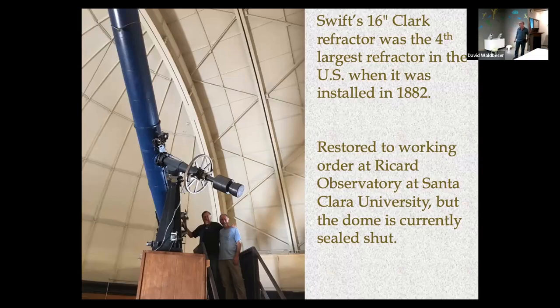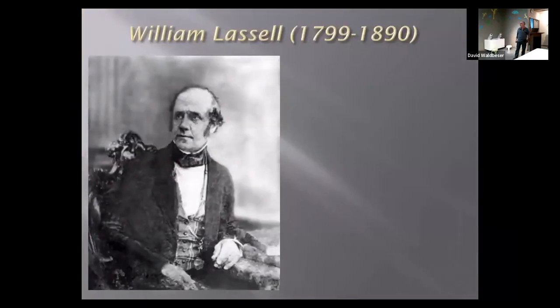And right now there's no nighttime observing, unlike in some places, some of the old classical telescopes, of course, like the Lick 36-inch, which is still operational.